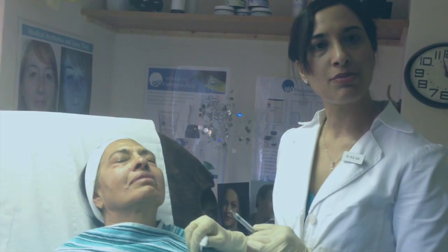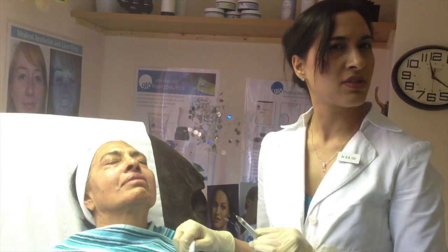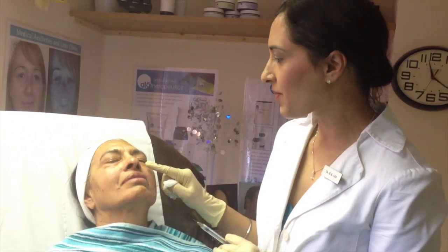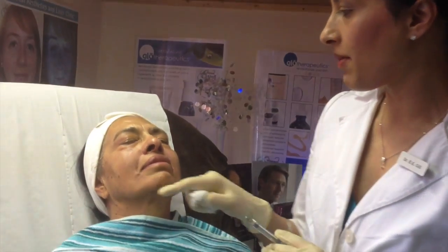We've just finished the procedure for the nasolabial lines. It's taken us almost about 15-20 minutes. If you have a look, there's very little redness of the area.